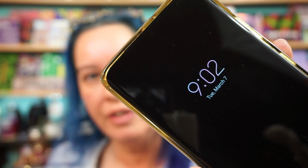Makeup of the day. Get ready with me on Tuesday, March 7th, 9:02. Yeah, I had to put all the brushes away that I'd washed, so it took me a little while. All right, let's play with some makeup. I'm going to just mix both of these together. KVD Good Apple Foundation in 45 and 54.